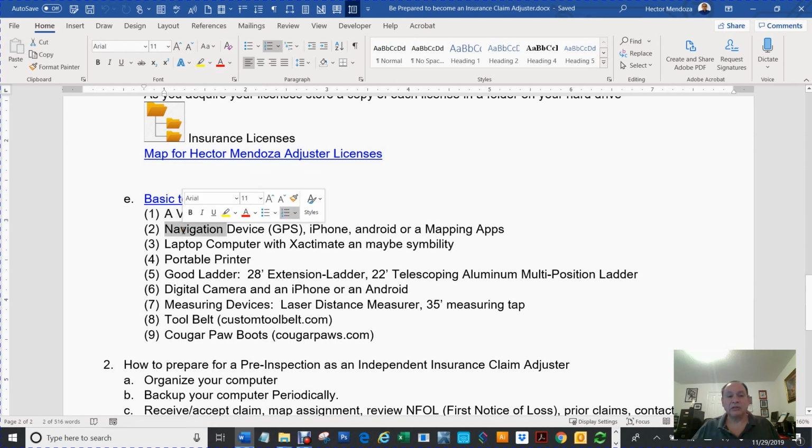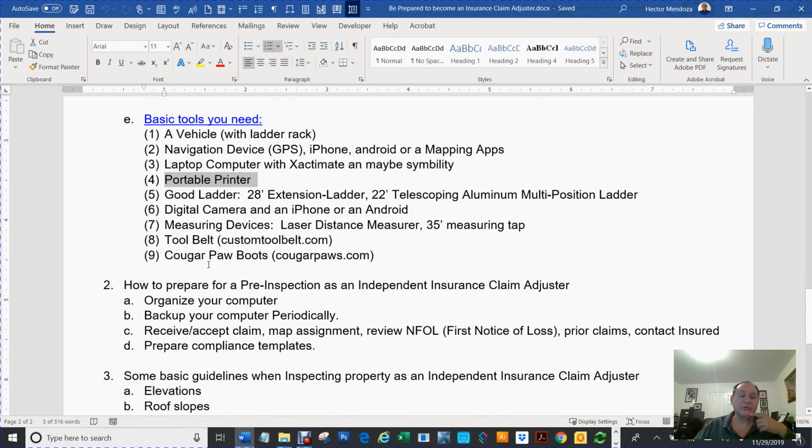You need some kind of navigating device, a GPS. You could use an iPhone or an Android or a mapping app to get from place to place. You need a laptop with Xactimate and possibly Symbility. You need a portable printer. Some companies are going to require you to print a check on the spot, so you're going to need a portable printer. Some companies like State Farm, you have to use their printer, their equipment.